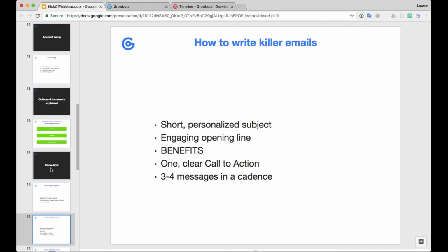Don't tell them that you are one of the top ranked search engines. Tell them why that matters to this person. Include a very clear call to action, and usually we recommend having 3 to 4 messages in a cadence.